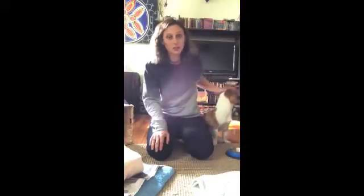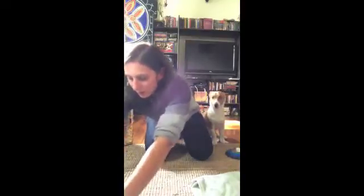These are some things that can be included in a cat enclosure just to make it a bit more inviting and make them feel a little bit more comfortable. Firstly, we have our enclosure. Imagine this is a much bigger box.